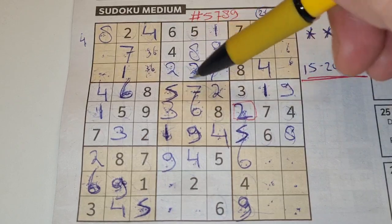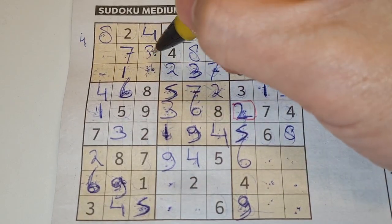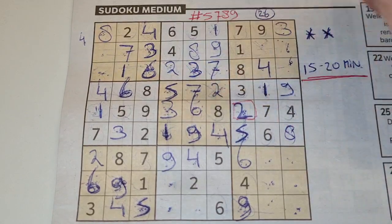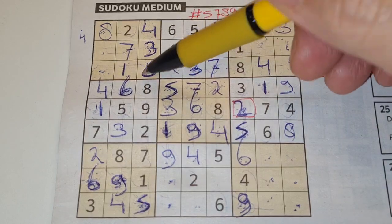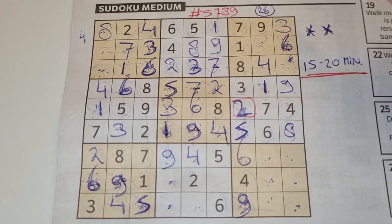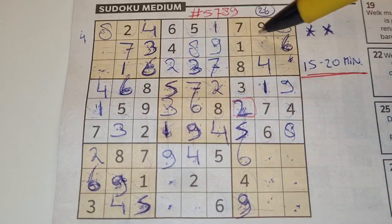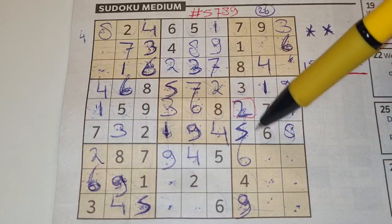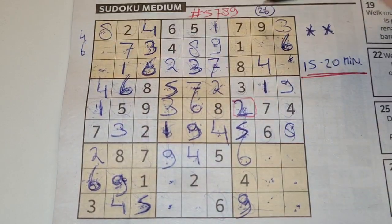3 and a 6. We have a 3 here in the third row, so no 3 there. 3 should be here, and the 6 goes there. I've marked those 2 boxes earlier with a 6. Now we have a 6 here in the third row, so this box can't be 6 anymore. That box should be 6. And all the 6s are used. I can see digit number 2, number 6.